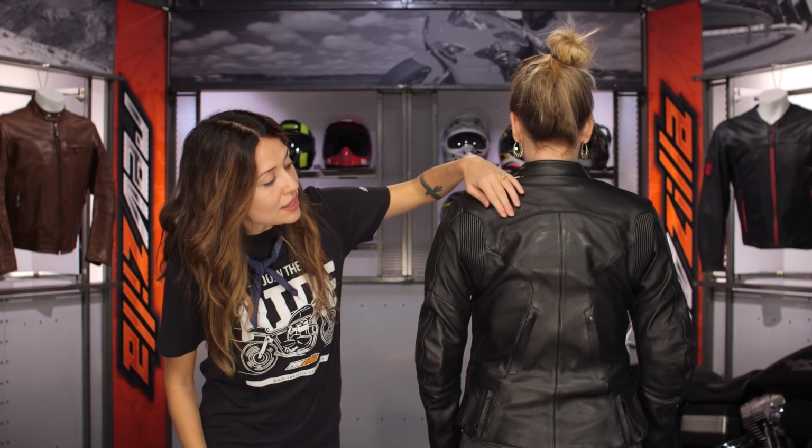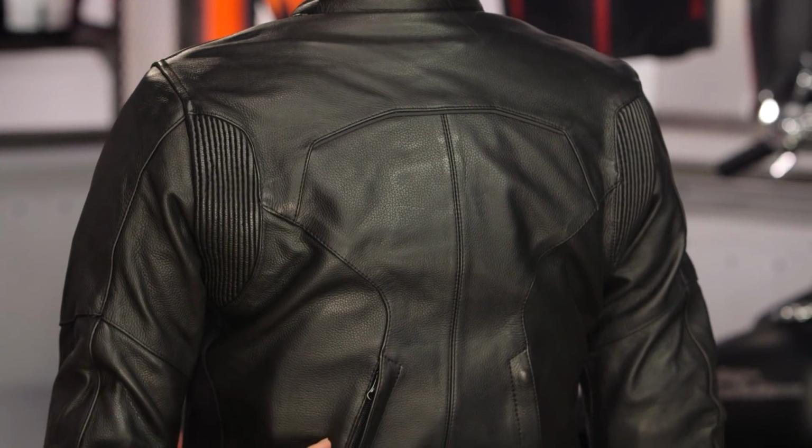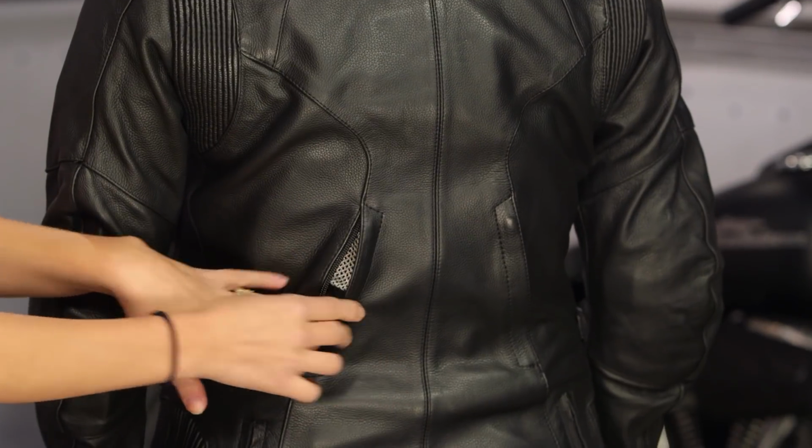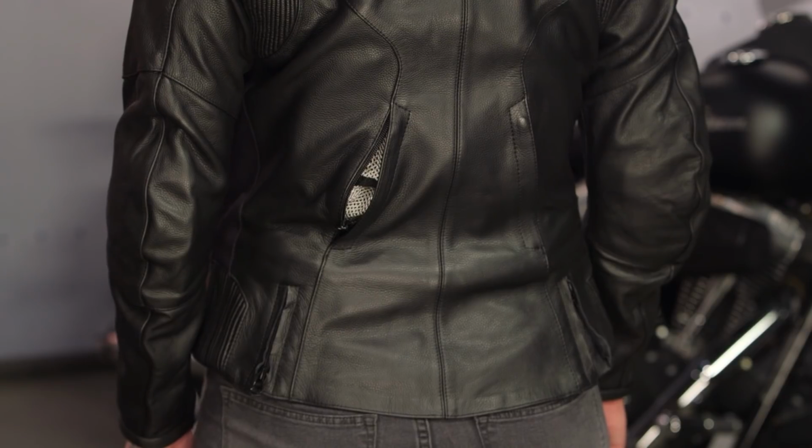So at the back of the jacket here, you're going to get this reflective stripe that's going to be black, so it's nice and low profile. And then if we move down the back of the jacket, you're going to get 2 vents, and they're on either side. The vents are active vents, which means you can open and close them, and they're fairly easy to get to if you were to just put your hand behind your back and open them while you're on the bike.